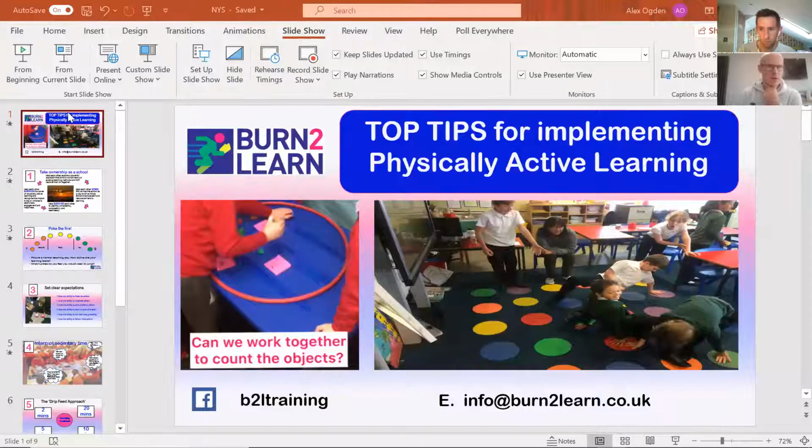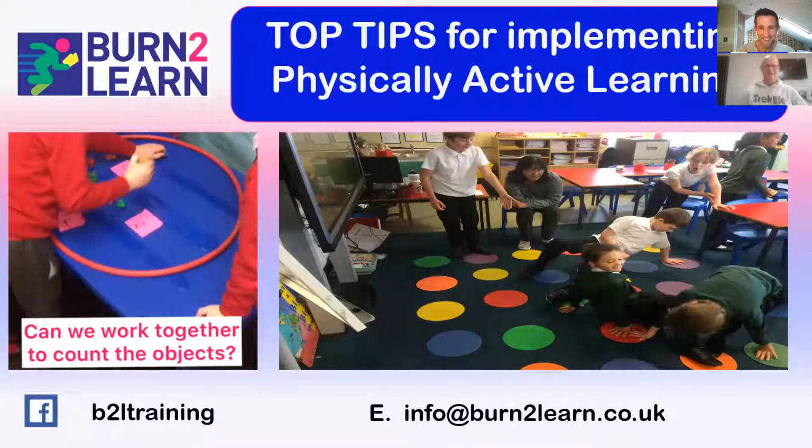So I'm going to share my screen in a second, and I'm going to spend about 10 minutes sharing with you some top tips on how to implement physical active learning in your school. Hopefully you'll find it really useful. I've gone for the unconventional approach of 7 tips, if that's okay, rather than 5 or 10. We could spend all day, but we're going to roll with 7. So top tips for implementing physical active learning. There's my details at the bottom if you want to follow Burn to Learn on social media, and my email details are there, but I'll share those at the end as well.